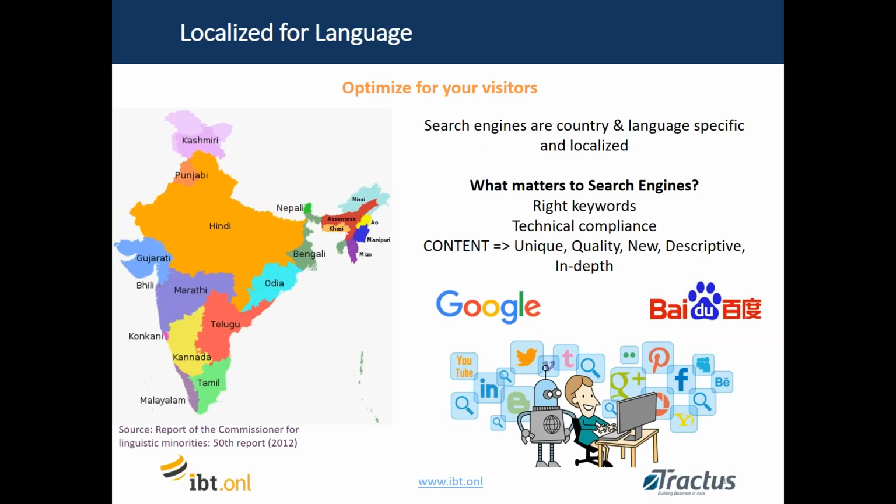Now, most of our clients are still at the stage of being very happy if they can get a really great website into English Indian. And the point I also want to make is that English in India is different from English in the UK, and it's different from English in the United States. So just as there's a difference between UK English and US English, there's also a difference.